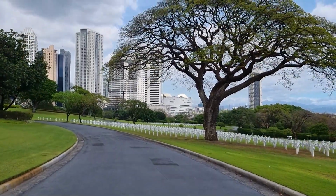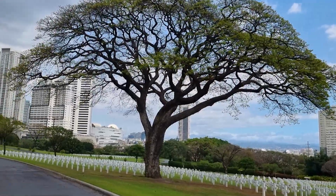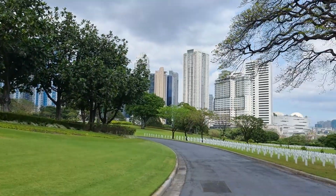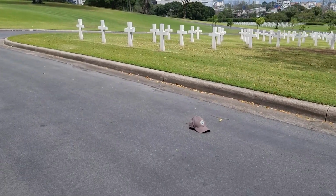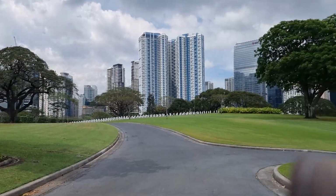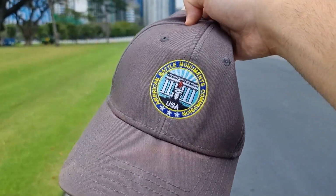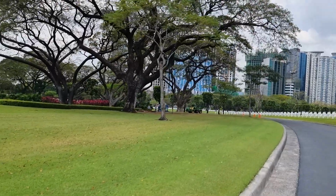So, so clean. I'm actually surprised how beautiful it is. It's kind of sad at the same time, but you know, it's really nice to come and visit this place with all the history as well. Right there you have the Filipino flag on the left and the American on the right side. And looks like somebody dropped their hat. So I think I'm gonna take the hat and give it back at the reception area. So nice. So I think I can see some guys on the far end, so I'm gonna give them back their hat. It says American Battle Monuments Commission. So we'll give it back to them and see what they say.